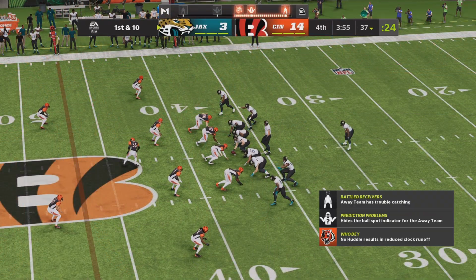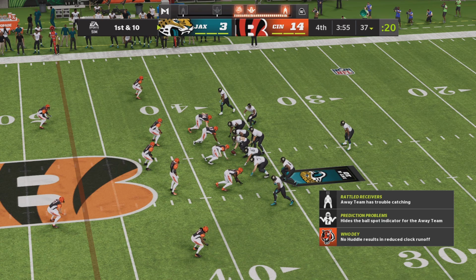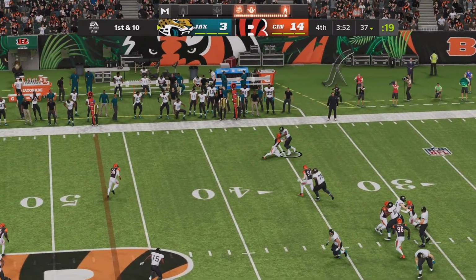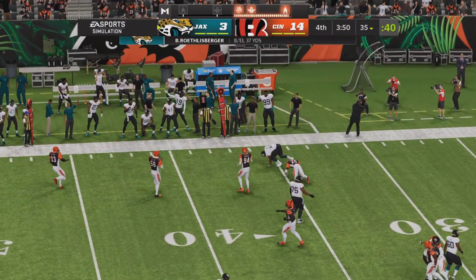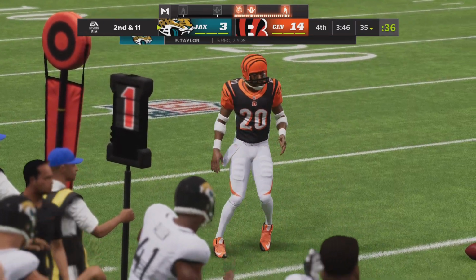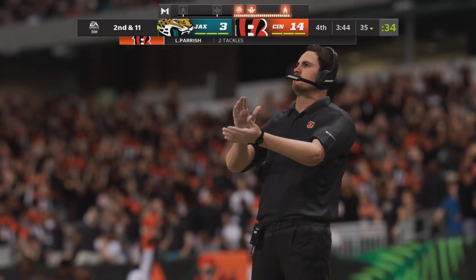Line of scrimmage, the 37 on 1st and 10. Now Roethlisberger. To the right side, complete to Taylor. And that play is blown up, losing yardage back at the 35. He was unable to shake free there, and they'll cover him for a loss of a yard.